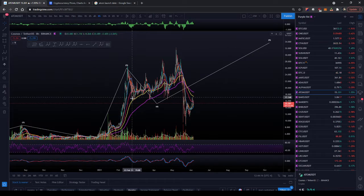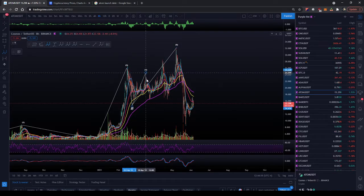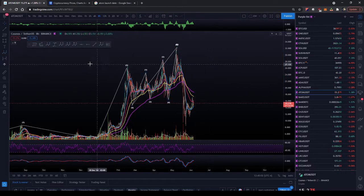This is a difficult count. What do you guys see? How about 1, 2, just valid. How about ending 5th wave diagonal? So we have 1, expanding diagonal, 2, 3, 4, and 5. How's that?